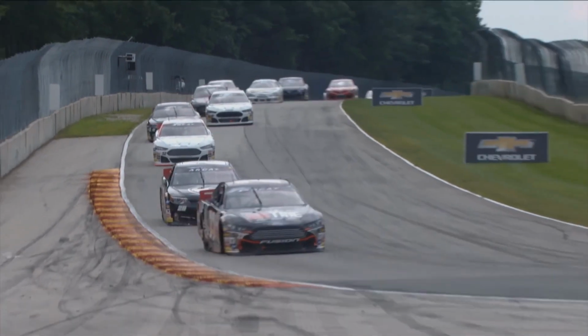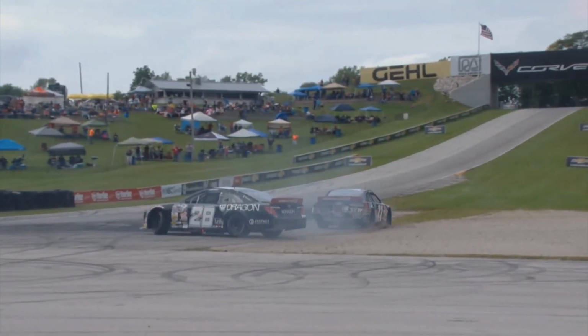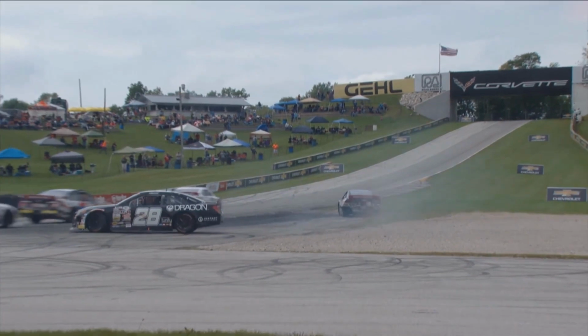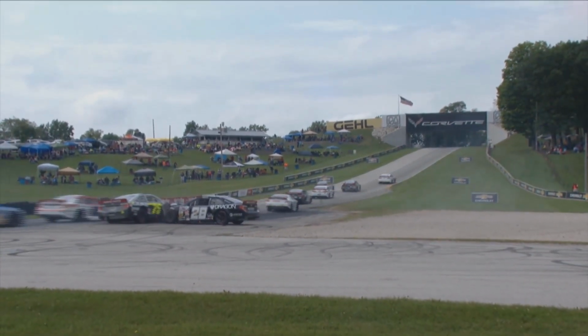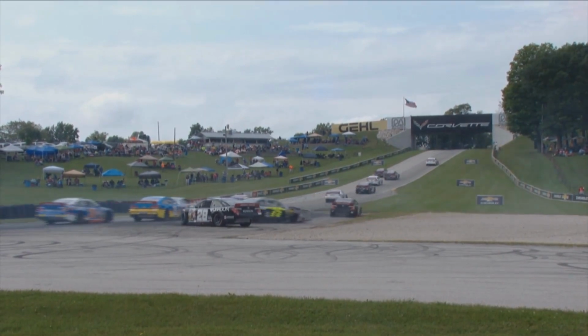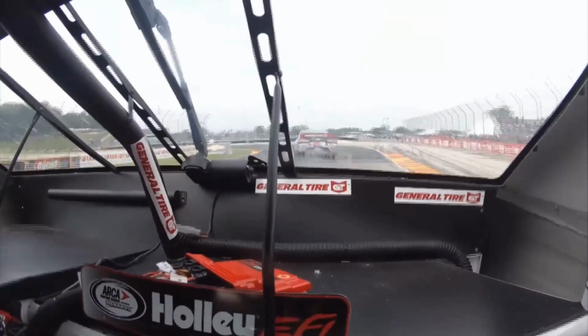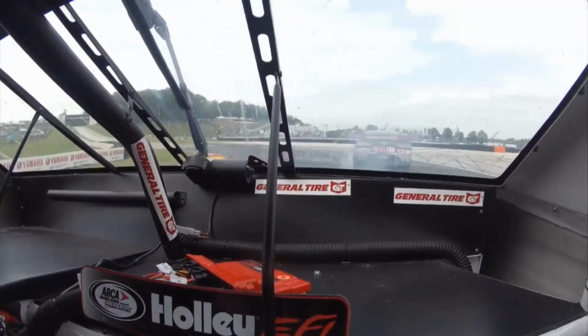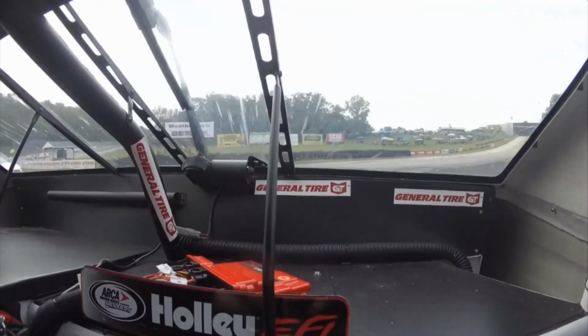So here's a look at the replay, what happened to Dalton Sargent after Cindric got wiped out. Sargent blows the braking zone in turn 5, takes Matt Tifft, who had nowhere to go, with him. Sargent was able to get back on course, but did watch the 52 drive right by him. Then Henriksen unfortunately had no place to go. He wipes off the front end of the 28 car for Tifft. As we go on board with Tifft, you can see it here, smoke off the front tires there. And Tifft just no place to go.